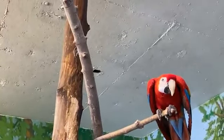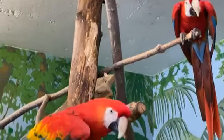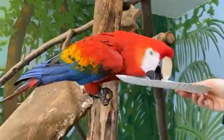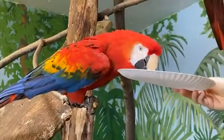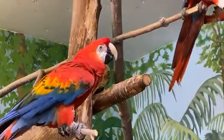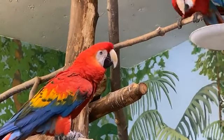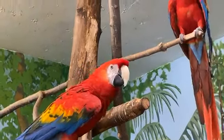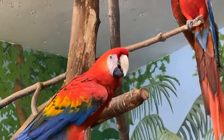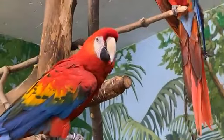And Colin, age 4, wanted to know why their beaks are so sharp. That's a really good question, and that has to do with what they eat. So in their natural habitat, they're going to be eating lots of nuts and seeds, and those have really, really hard shells on them. So that strong, powerful beak is like a nutcracker. It helps them crack right through the hard shell.